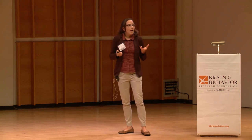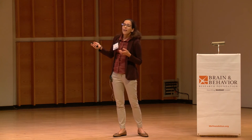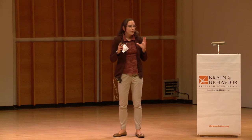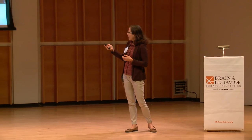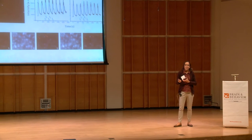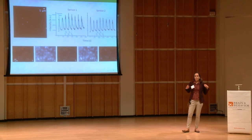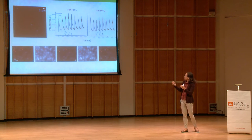So to give you a picture of how this actually responds, I'm going to show you a movie here. This movie is acquired entirely in the infrared, so you can't see it by eye, but you can see it with infrared sensitive cameras. And here we've immobilized nanosensors on the surface of just an in vitro microfluidic chamber, and we're going to add dopamine. And as dopamine comes in, you can see that they all brighten up.